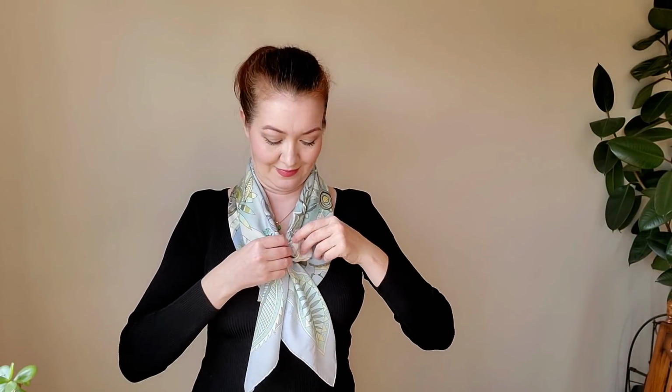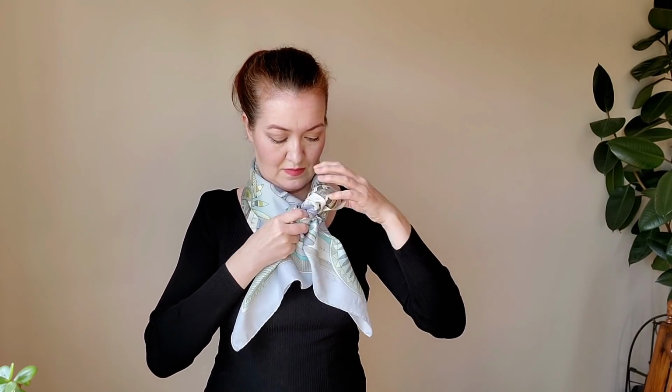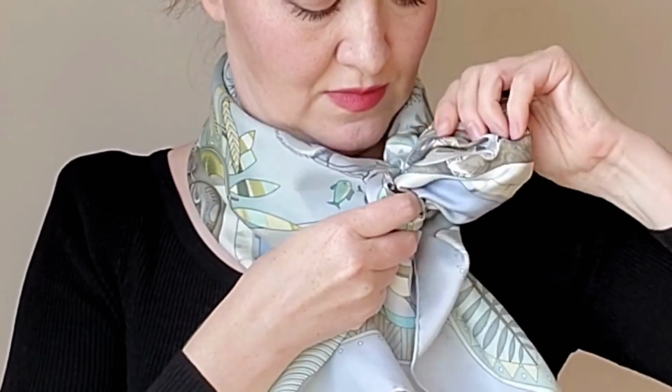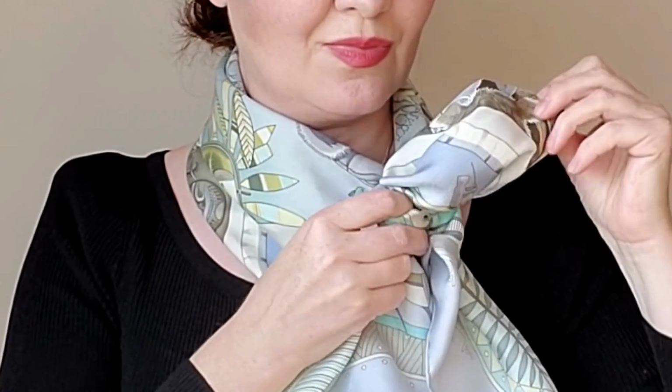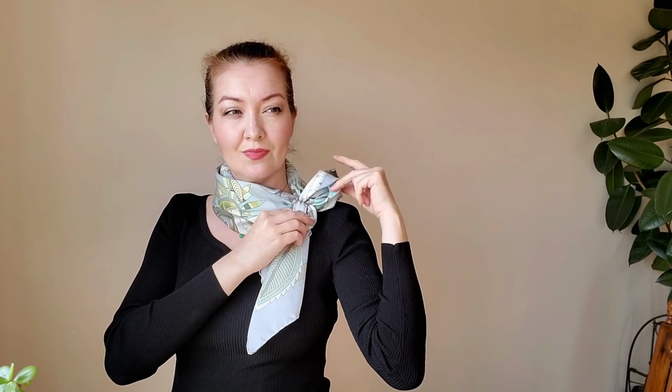We can easily change this look to something more romantic. Just pull one part of the flower, spread it out, place it on one shoulder. Et voila! This is our second look.